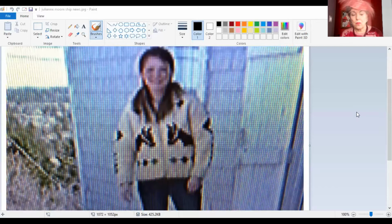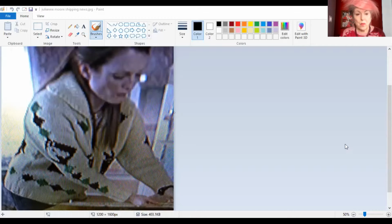Okay, so this is the American actress Julianne Moore, as captured by me on a screenshot. I was watching this film on my computer called The Shipping News with her and Kevin Spacey. And I saw her wearing this sweater and I thought it was adorable. I think I've told this story before. This is one image. Let me grab a couple other images. Here's another one where you can see the horse head on the sleeve, and these checks and the collar.